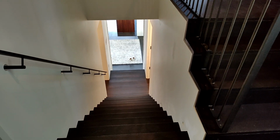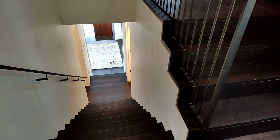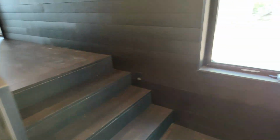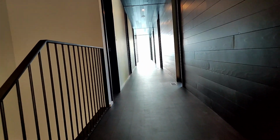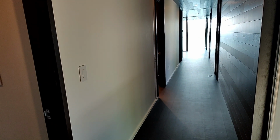So here's the stairs coming up to the upper level. There's a hallway that you get a beautiful view of the water as you're coming up the hallway. Now there's two bedrooms, two baths.